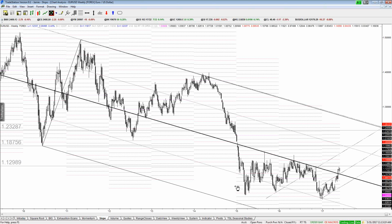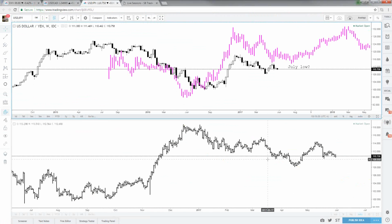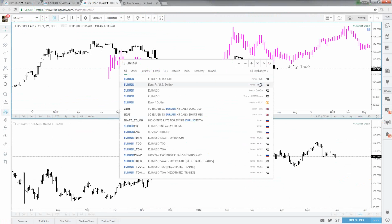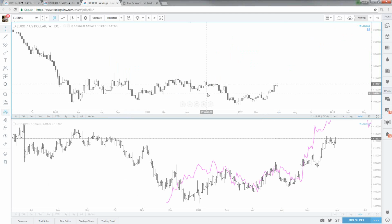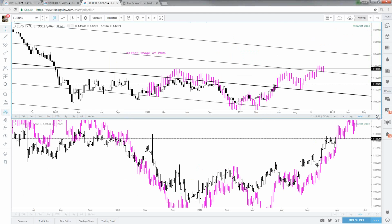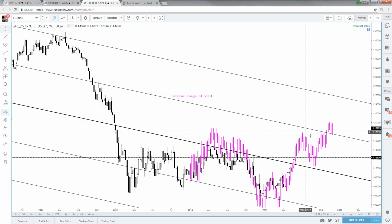All right. And that, I think, probably fits in with our analog here pretty well. Yes, it does. So again, higher through June, then maybe get a pullback, and then higher again, right?